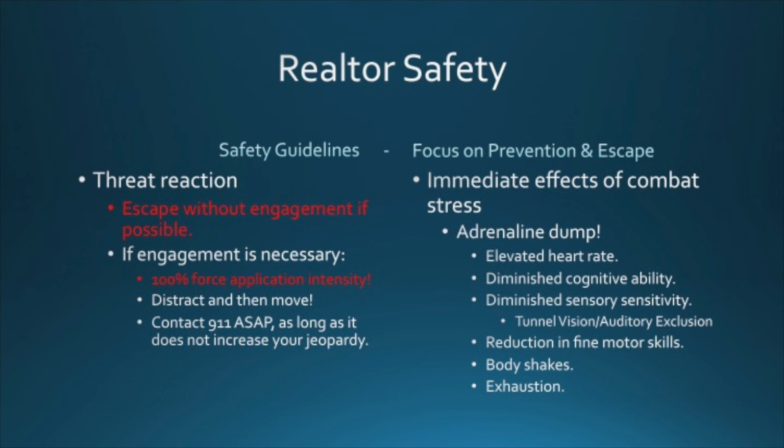Understand the effects of combat stress. One of the things you will feel is an adrenaline dump when you're engaged in a confrontation with somebody, and a lot of people feel that adrenaline dump when they have a near miss accident in their vehicles. They feel that jitteriness, that elevated heart rate, where you're almost hyper aware of what's going on.